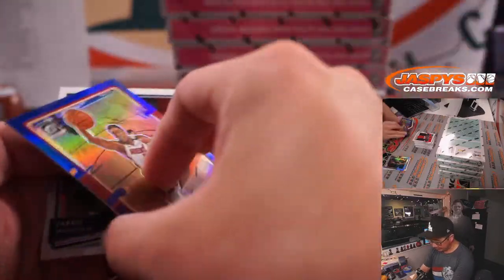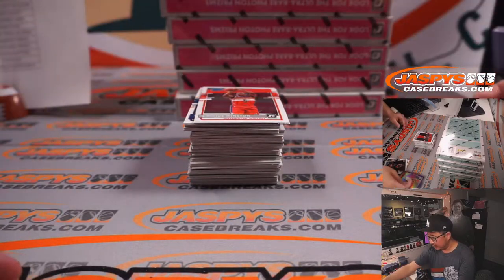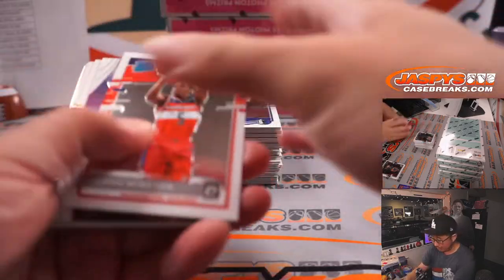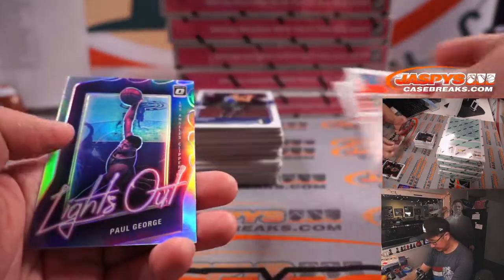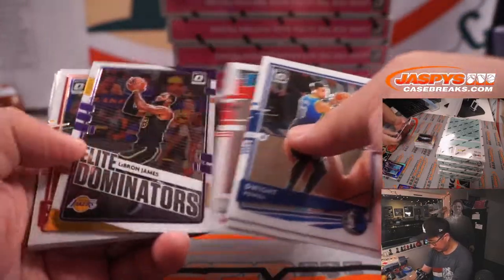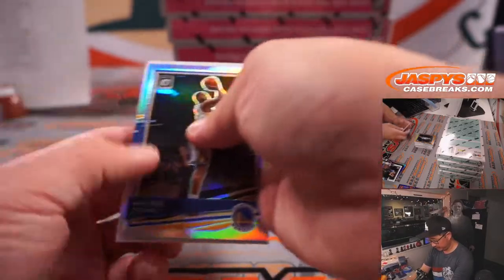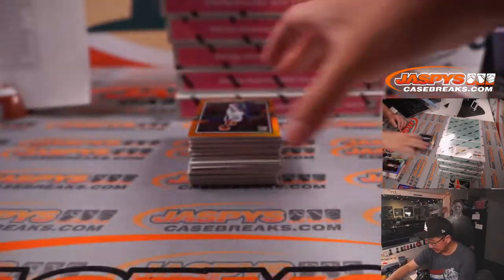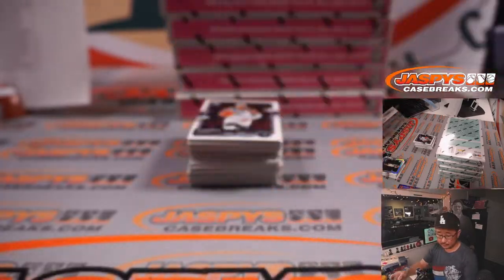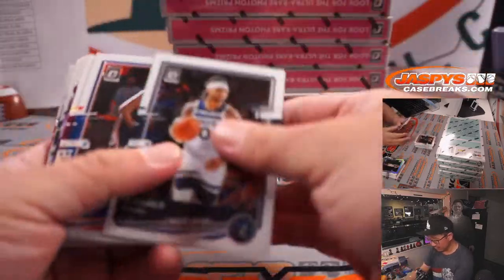Is Bam Adebayo to 59? That's for the Heat. That's going to be for Adam Kelly, who won that team. Andrew Wiggins had a nice game today. There's DeMar DeRozan, 99 out of 199. I like that addition of DeMar DeRozan to that Bulls team.